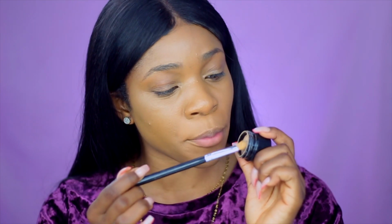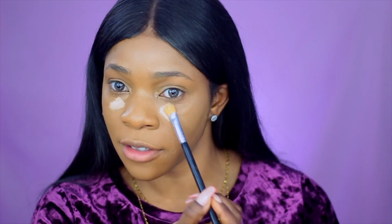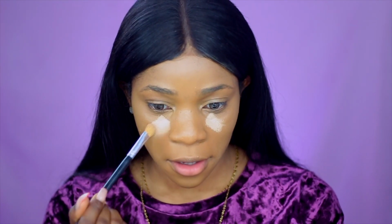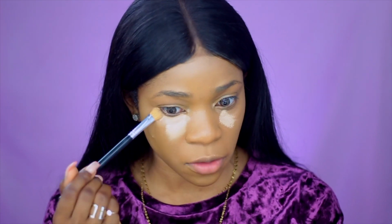I just dip in the brush really lightly, and this can literally highlight both under eyes. Literally, just watch. In fact, I feel like I took a lot right now. As you can see, the concealer is quite light, but I make it work. That's what I do.